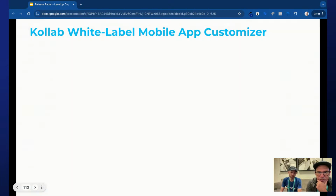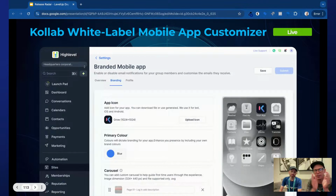With that, so we know that we have the HighLevel app, and you can white label that. It's a $497 charge to get your version of the HighLevel app in the app stores. We now have the same ability for Collab, which is the new course and community builder, which we'll talk about more in a second. But you can now white label that mobile app, and it's only $50 a month. Yeah. So super cheap to get your own version, basically your own community app into the Apple and Google stores.